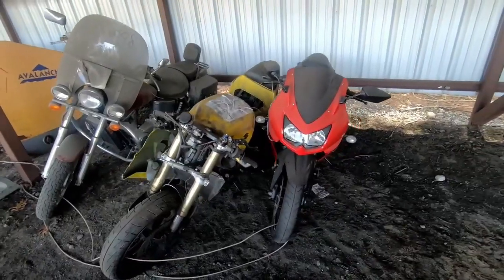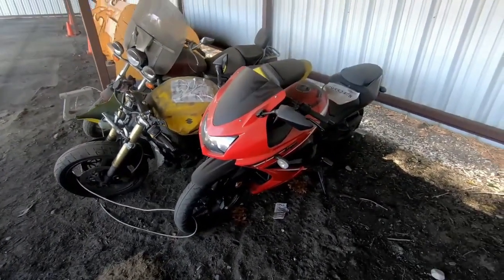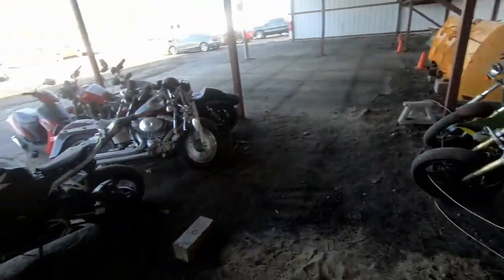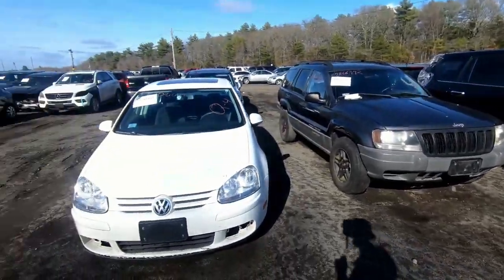I don't know a lot about motorcycles at all. I don't ride them, and I don't know how to ride one. Living in New England, this lot does have a few motorcycles, not a lot, I guess like 10 to 15 motorcycles. A few basic cars here, nothing that caught my attention.